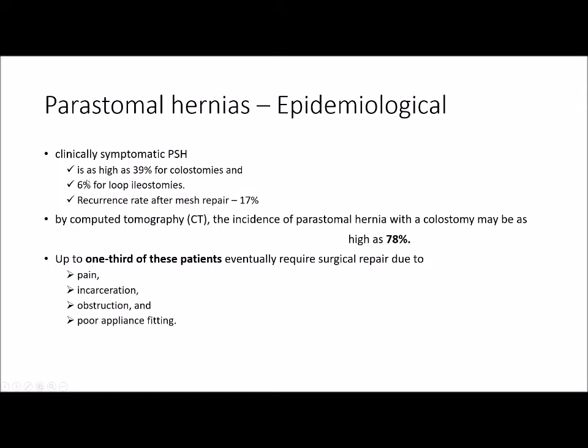That basically means there's a major concern in colostomy. Now if you look at the recurrence after doing a mesh repair, the recurrence is almost 17%. Now by CT, if you do an analysis of diagnosis of parastomal hernia patients, you'll find it as high as 78%. See the figure, clinical, and this is basically the diagnostic. So it's almost two times compared to 6%, much higher than that.